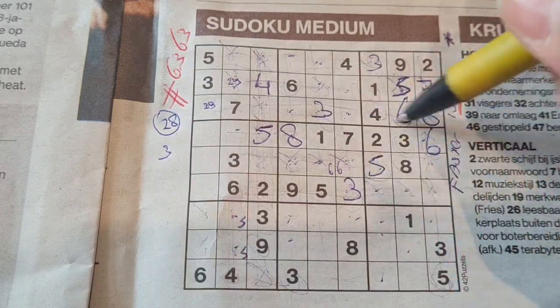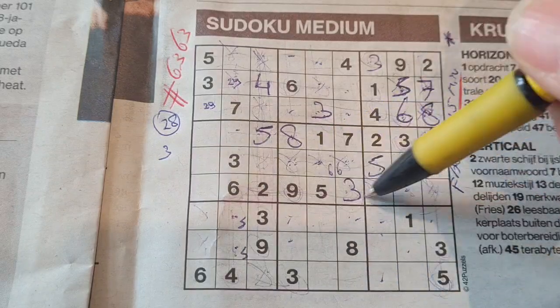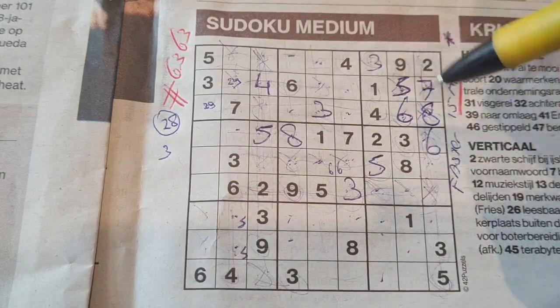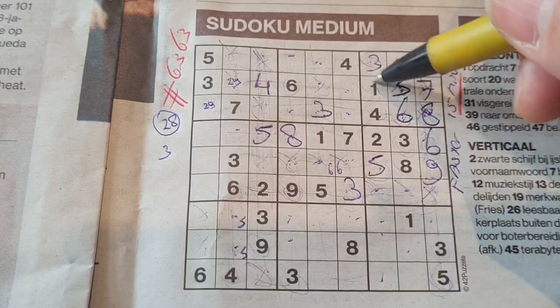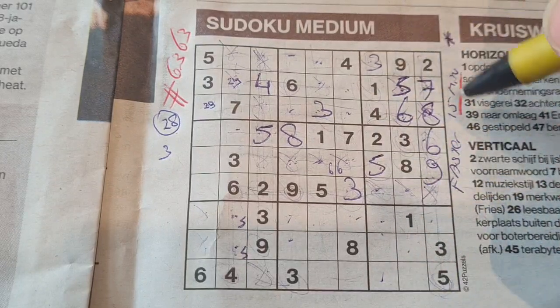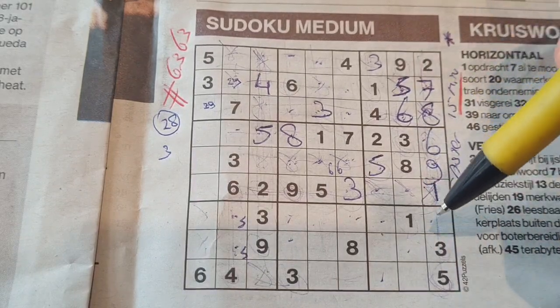4 missing numbers in this big square. One of the missing numbers in this big square is number 9. We have a 9 in this row, so no 9 in these 3 boxes. So 1 box left for the 9 in this big square. It should be there. 1 in this column, 1 in the column next. So the last column, the only place left for the 1 should be there.